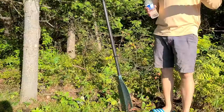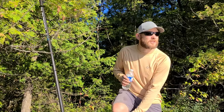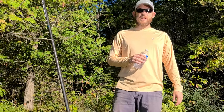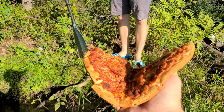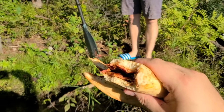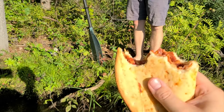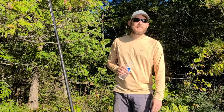Well, let's be honest. It's because the two sites that were close to the dam we were going to cross are taken. So we just pushed down a little bit and found a spot to get out and rest our legs and our butts. Have some folded pizza. I made a pizza in the oven last night. That's pretty good. Refueling, eh? Yeah. We'll post some pictures.